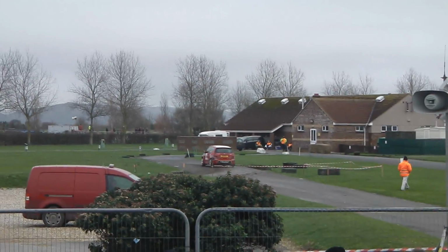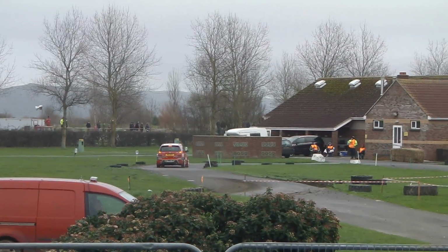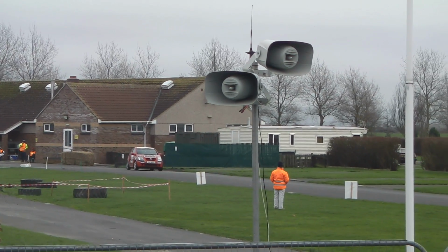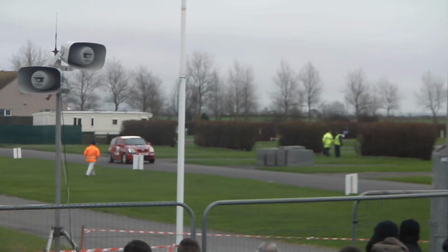Co-driven by Bradley Down, also from Barnstaple, members of North Devon Motor Club. It's a Mitsubishi Evo 2 RS. Built from a standard road car by driver and co-driver, running around 300 brake horsepower.